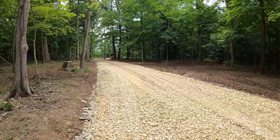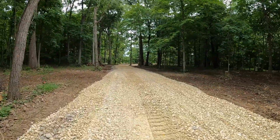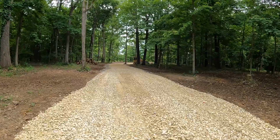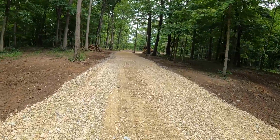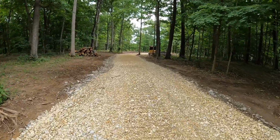Well, we got her all tailgated out. I was going to show you a good view of that, but with my camera mount broken, I just can't do it. Jump on the dozer and do a little 1-2 on it. See what we come up with.